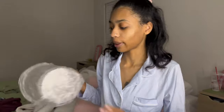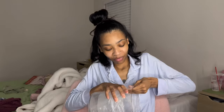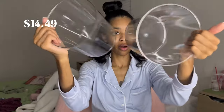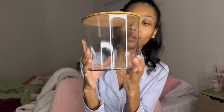Okay. This is what I was most excited for. This little thing, containers, jars, are for the laundry room. Oh my goodness. Anyway, look how big they are. And then these are the lids. Yes, be quiet. This is gonna be so cute in my laundry room. They are so big. Oh my goodness. Can y'all see me? Look how freaking big. Can y'all tell how big they are?